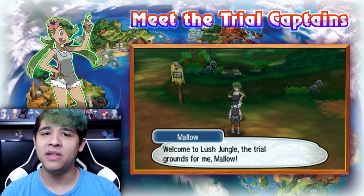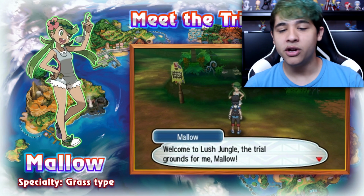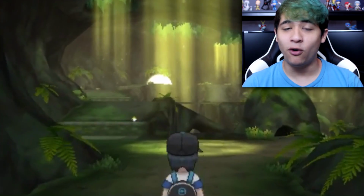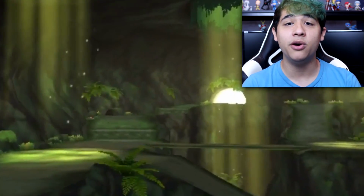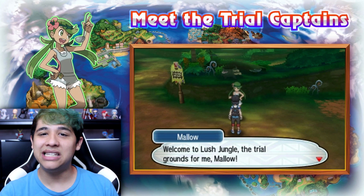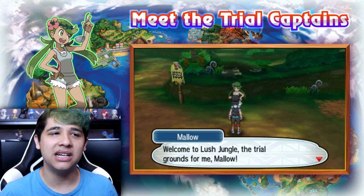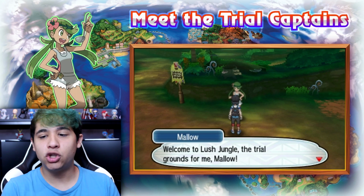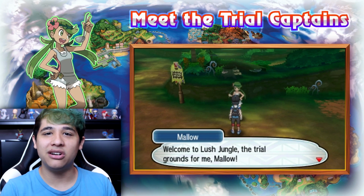Meet the trial captains, and first of all, we've got Mallow, who specializes in grass Pokemon, and it looks like her gym is actually the forest that we saw in the sneak preview. So it wasn't just a forest. See, I knew it wasn't just a forest, and it turns out this is actually a gym, quote unquote, because it looks like there aren't actually gyms. It's these little areas that the trial captains, I guess, instead of gym leaders now have set up.